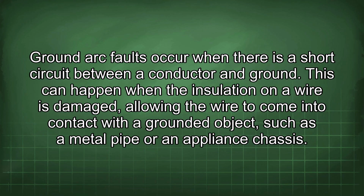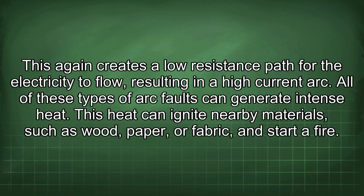Ground arc faults occur when there is a short circuit between a conductor and ground. This can happen when the insulation on a wire is damaged, allowing the wire to come into contact with a grounded object, such as a metal pipe or an appliance chassis. This again creates a low resistance path for the electricity to flow, resulting in a high current arc.